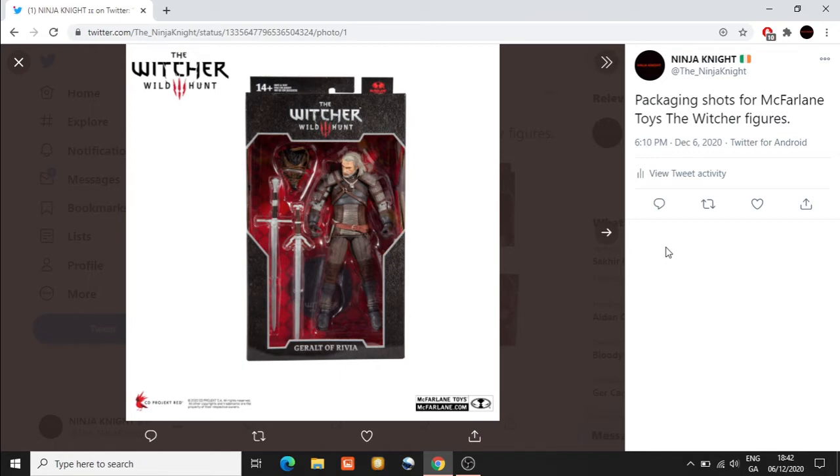Thank you. So here today we have packaging shots for McFarlane Toys The Witcher figures. Now McFarlane has dipped his toes into the water of action figures over the last number of years, particularly articulated action figures. Generally, McFarlane doesn't like to make articulated figures, and for someone who has been looking at the DC multiverse and some of the other lines that McFarlane has been doing, it is a little bit frustrating when you see certain characters that could be really well articulated and they're going to be made into an action figure, and then it's kind of like a half-hearted effort between making them a statue and making them a figure.